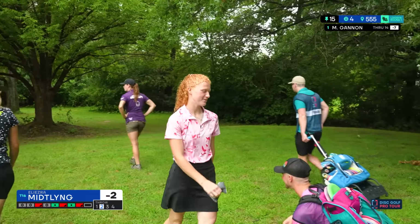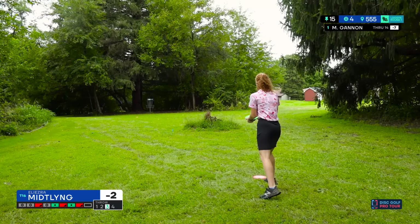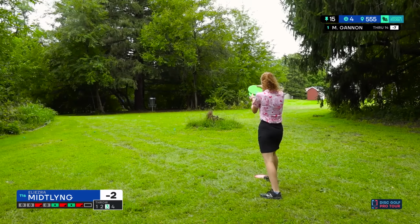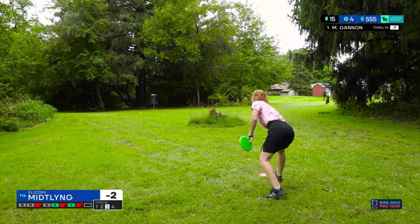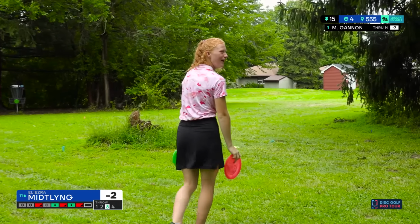I like it because you get to these last couple of holes, and it's like, ooh, I'm kind of playing woods golf all of a sudden. You know, I'm having to hit gaps after playing a wide open golf course. Yeah, that's a good point.